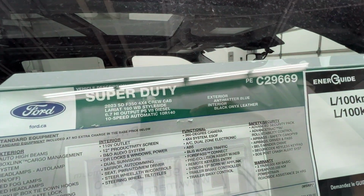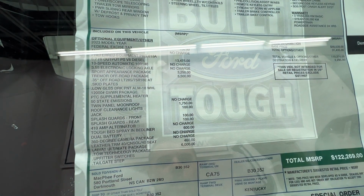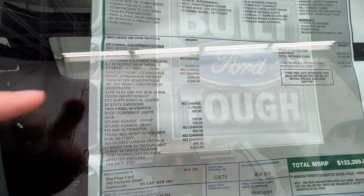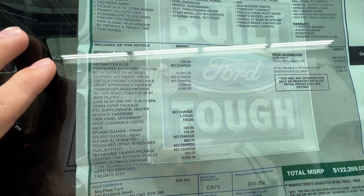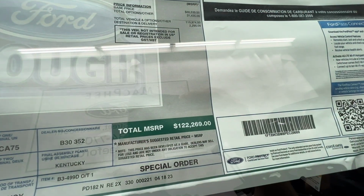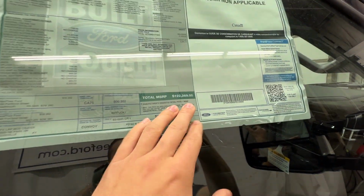So this one has, again, the high output diesel in Antimatter blue F-350. All of your information is right there. And then here is the enormous list of options that this truck has. There's your Tremor package. We have the Lariat Ultimate package. A lot of options, and that brings the price to $122,269. So a massive, massive price tag.